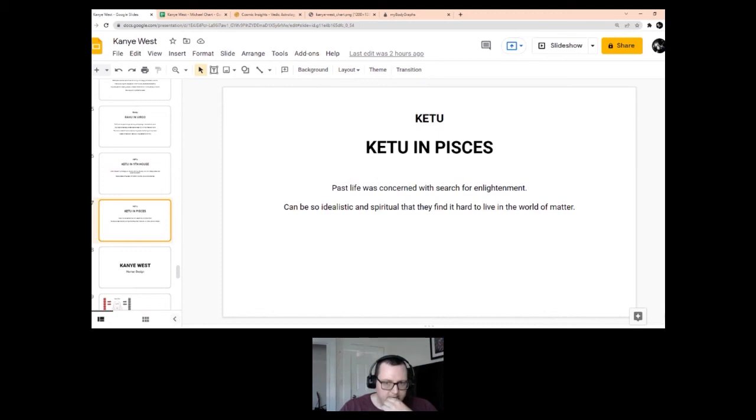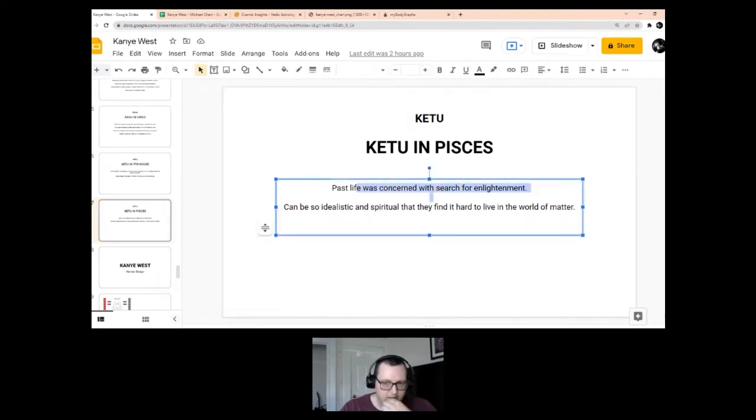Ketu in Pisces means that he was actually concerned with search for enlightenment in past lives. Because Pisces is like the spiritual and enlightenment related stuff. He can be so idealistic and spiritual that he finds it hard to live in the world of matter. So he does have some spiritual significations, you know. It's a little bit in his chart, but he's moving more towards grounded, earth-oriented stuff like Virgo. So that's everything in his chart, in his Vedic astrology chart.